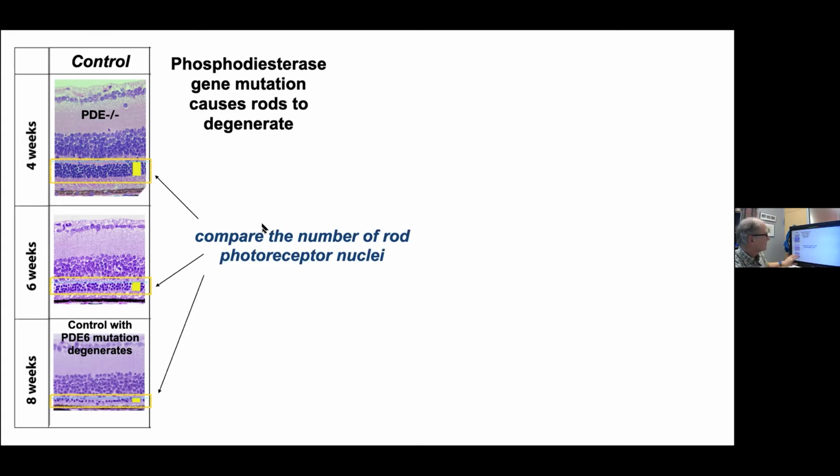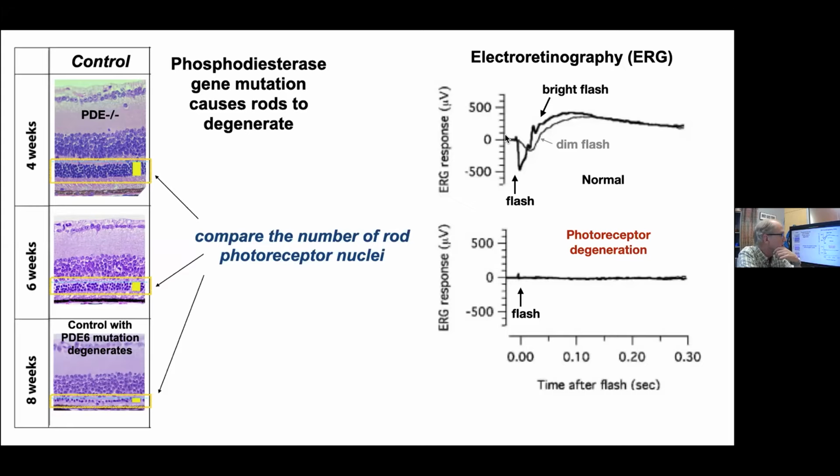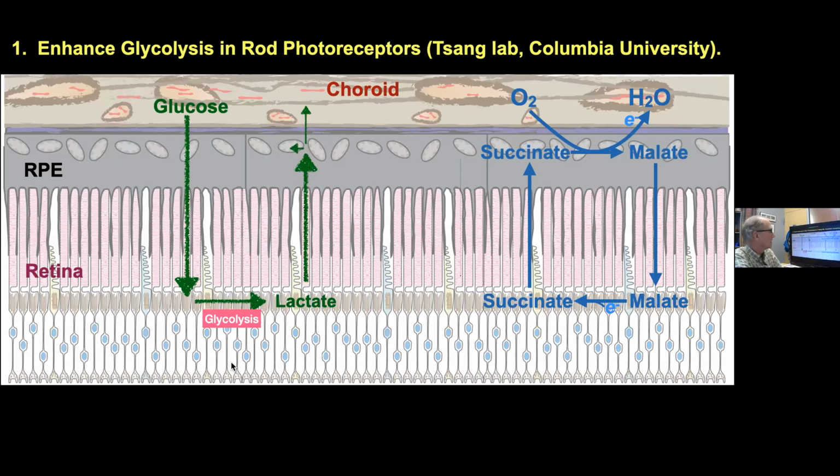Another way to quantify it is by electroretinography. You can stick an electrode on the cornea. And it turns out when you shine light on the photoreceptors, they're all facing in the same direction, so you induce an electric field, and you can detect that on the cornea compared to the rest of the animal. In response to a flash of light, you get a negative potential in the cornea, and then it goes positive as the inner retinal neurons start to respond. This is a bright flash and a dim flash. But if you have photoreceptor degeneration, it's just a flat line. There's no response.